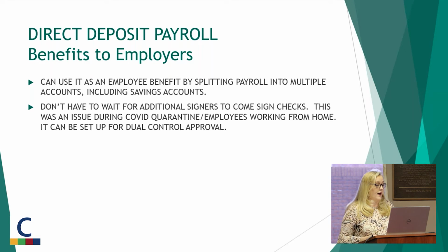But if they do have that feature set up that they want the dual control, we can do dual control through the cash management as well. We can have one employee enter the information, and then we can have one employee actually approve it. So it's there if you want that. It's just an extra security feature that some customers would want.